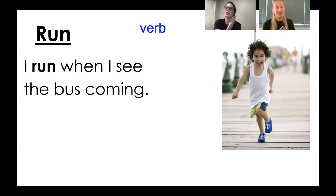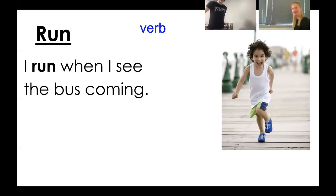So I run when I see the bus coming. When the bus comes and I need to be on the bus, I need to run really fast. So Miss Sasha, should we try to run? I think we should. Do you want to run with us at home? I think they do. Here we go.